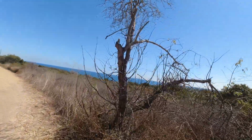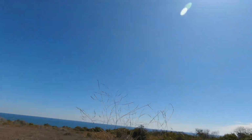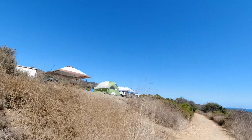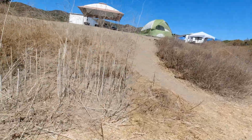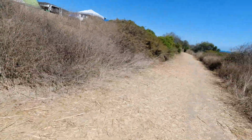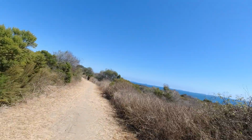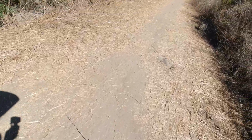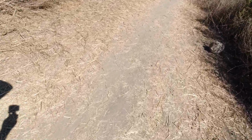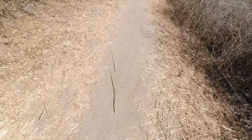Alright. Ah, I can see our little camper. There's one secret way in. Let's see if I can find another secret way in. Also gonna look for cougar tracks. So far I only see human tracks. And some broken glass.